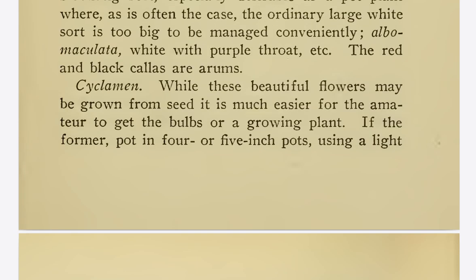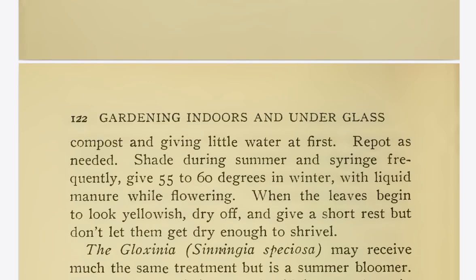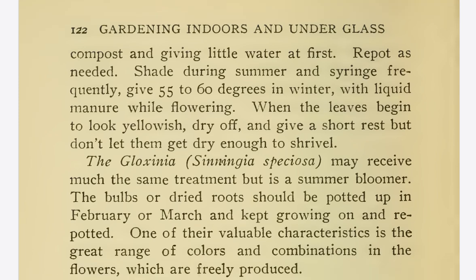Cyclamen. While these beautiful flowers may be grown from seed, it is much easier for the amateur to get the bulbs or a growing plant. If the former, pot in 4 or 5-inch pots, using a light compost and giving little water at first. Repot as needed. Shade during summer and syringe frequently, giving 55 to 60 degrees in winter. Give liquid manure while flowering. When the leaves begin to look yellowish, dry off and give a short rest, but don't let them get dry enough to shrivel.